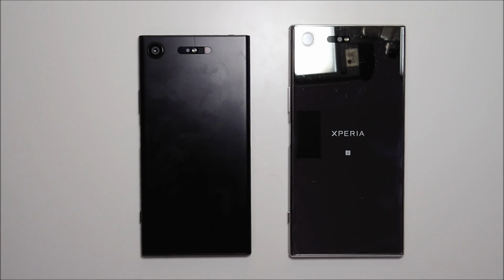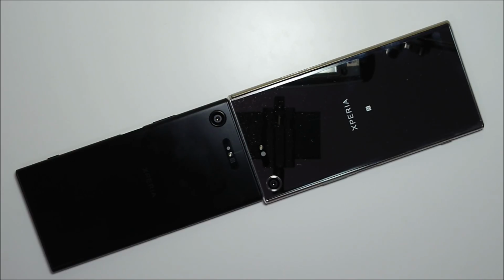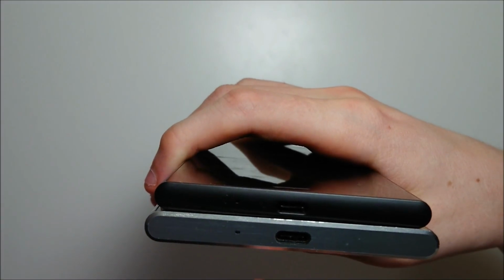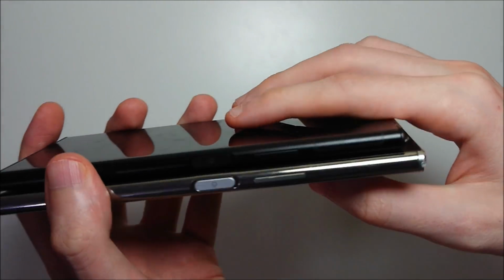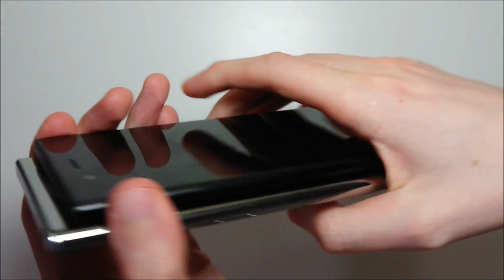Both phones have 64 gigabytes internal storage and micro SD card support. Now, you have a larger battery on the XZ Premium, 3230 capacity, versus 2700 on the XZ1. Both phones have the latest Snapdragon 835 and 4 gigabytes of RAM, and both phones are also waterproof, IP68 certified. Looking at the bottom, we have USB Type-C and headphone jacks here at the top.